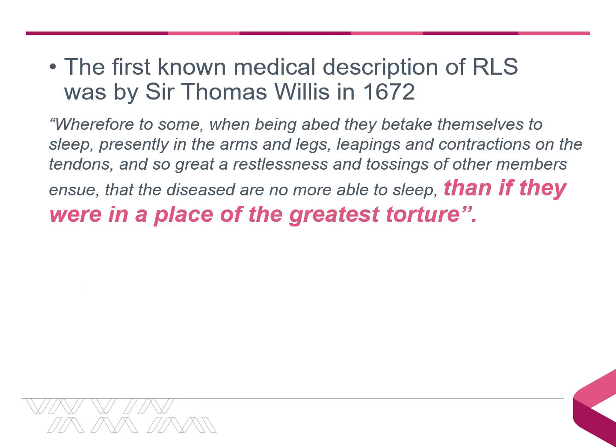So the very first known medical description of RLS was by Sir Thomas Willis in 1672, and I'll just read that description. "Wherefore to some, when being abed they betake themselves to sleep, presently in the arms and legs leapings and contractions on the tendons, and so great a restlessness ensues that the diseased are no more able to sleep than if they were in a place of the greatest torture."